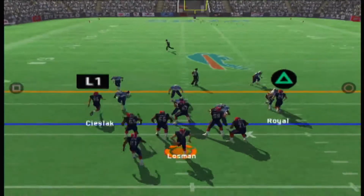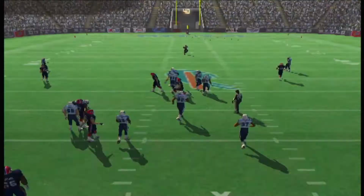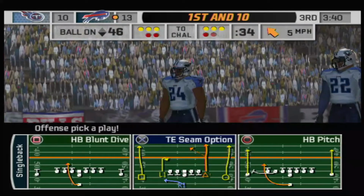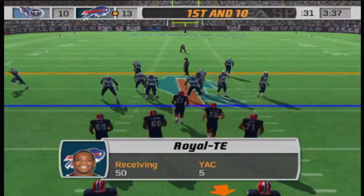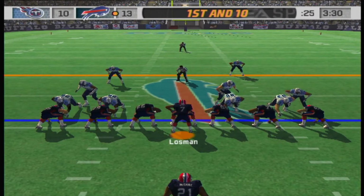McGahee, the lone back. Throws on the move. Oh, comes up to make the play. The defense blitzes the corner, but the quarterback recovers quickly for a completion and a first down. That was a great play because he saw him coming, remained calm, and threw an accurate pass. So after that nice catch and run, here's a look at his stats. The Titans with a four-man front.